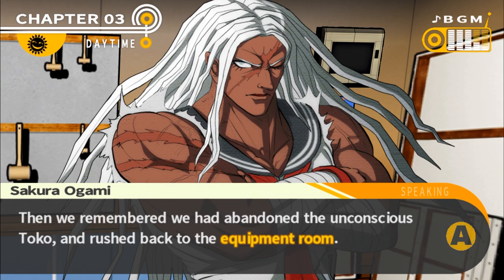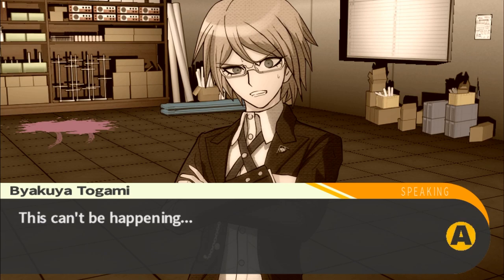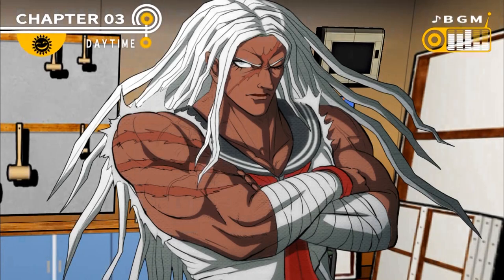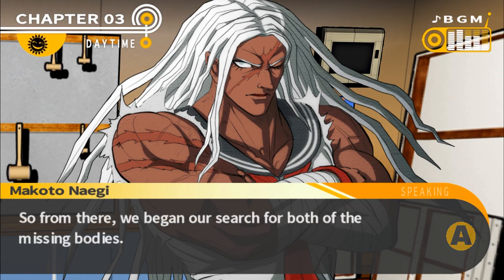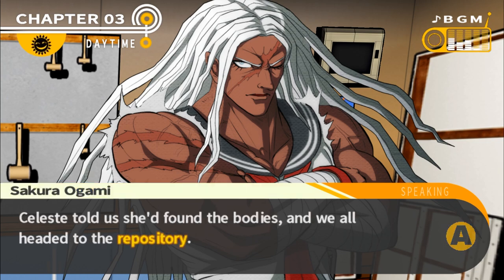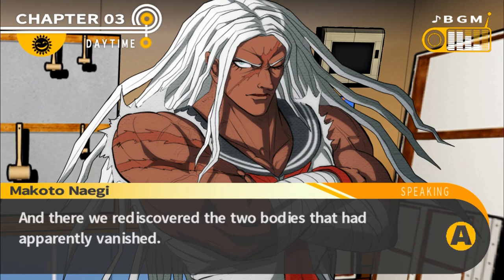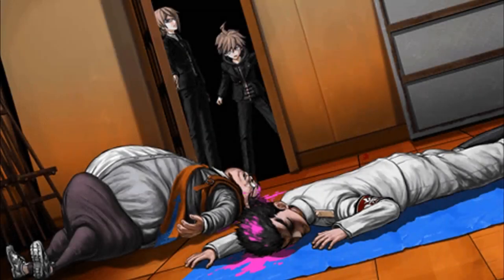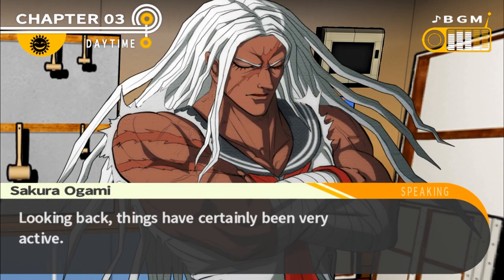Then we remembered we had abandoned the unconscious Toko and rushed back to the equipment room. This time, Taka's body had disappeared. So from there, we began our search for both the missing bodies. And after some time, Celeste told us she found the bodies and we all headed to the repository. And then we rediscovered the two bodies that apparently vanished. And that brings us up to now.